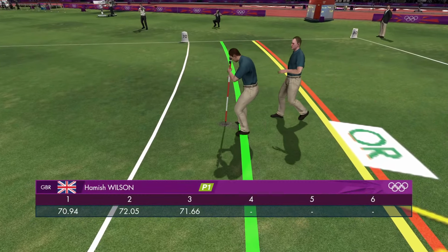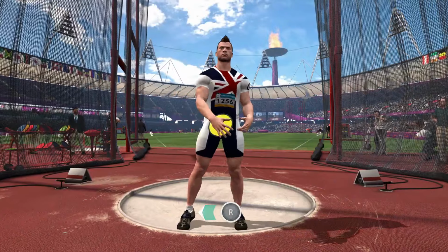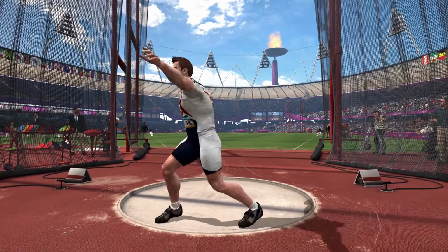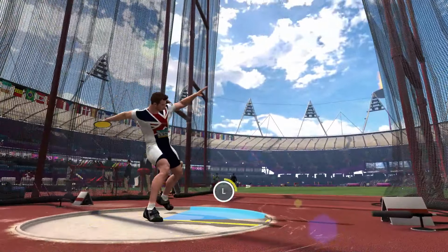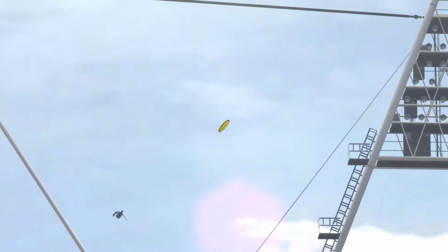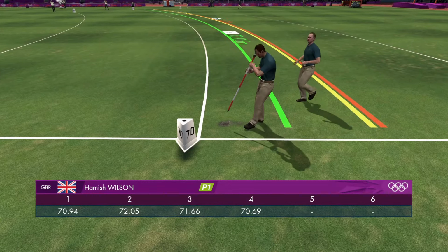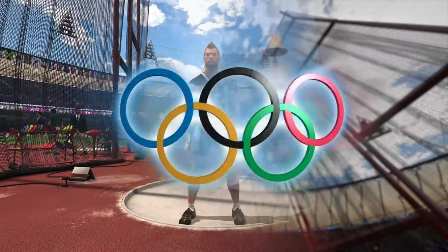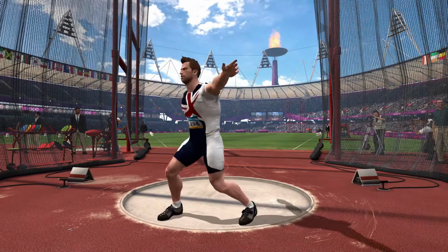One's over 70 metres! Great news for Great Britain. We've reached the midway point and they're out in front. A fantastic throw, around 70 metres. Good news for Great Britain on the leaderboard. They're in first.